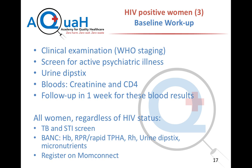As part of the clinical assessment and plan for HIV positive pregnant women, a clinical assessment should be done. We have to screen women for any active psychiatric illness, especially psychosis, do urine dipsticks to assess kidney function, take baseline bloods, creatinine and CD4 count, and schedule a follow-up visit within 7 days. All women, regardless of HIV status, should receive basic antenatal care, and we should always remember that non-pregnancy related infections are a leading cause of maternal deaths in South Africa.